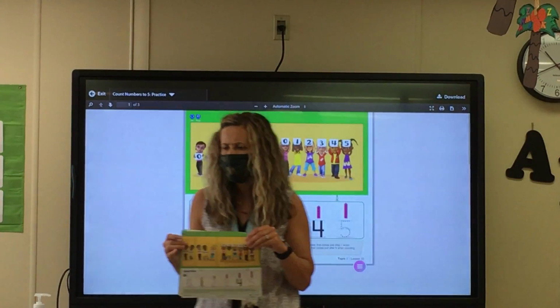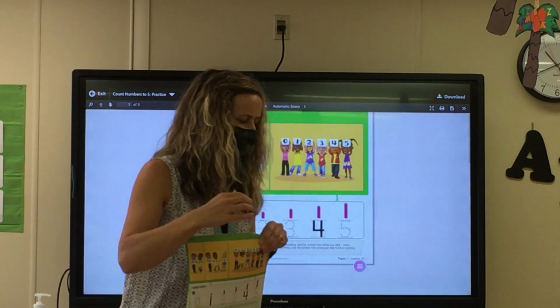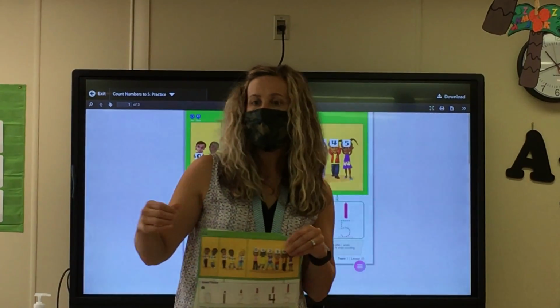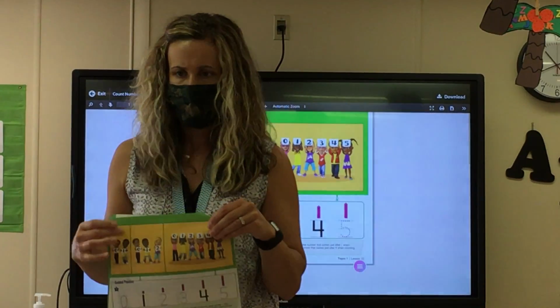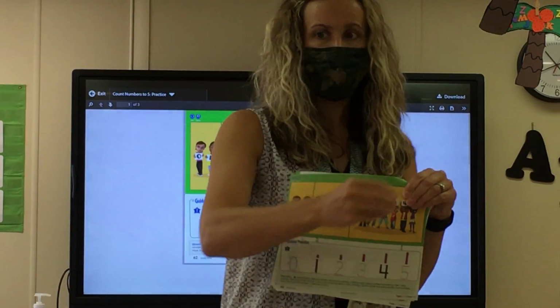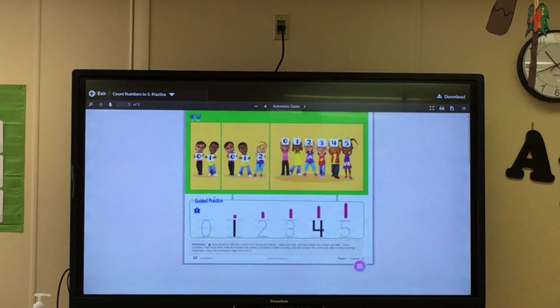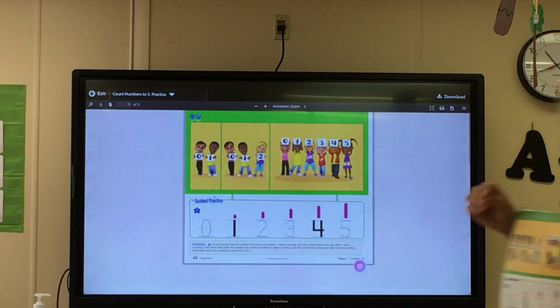So remember from the video, we started with 0 and 1. Then we added a 2. 0, 1, 2. Then we went all the way up to 5. And we knew that we were right because when you add one more, the number gets larger. You add another one, the number gets larger, right? It keeps getting bigger and bigger. Okay? So I want you to start on number 1.